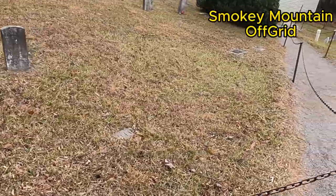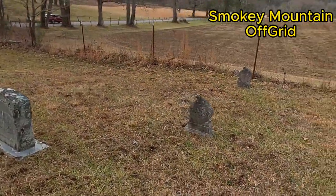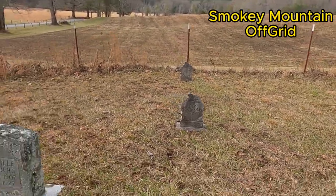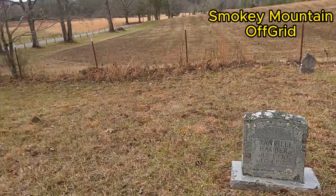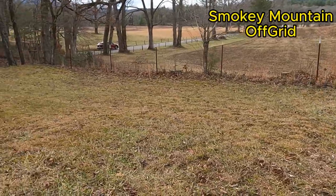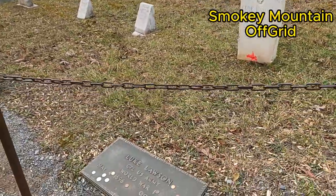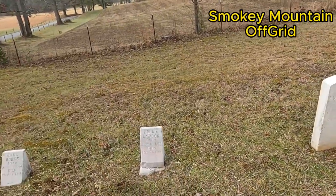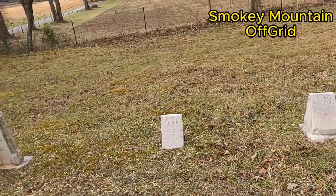If you notice, there's a bunch of infants buried in here. Not even a year old. Like that one born and died July 17th, 1982. Born and died March 15th, 1925. That one was 20 years old. That one was a year old, June 16th, 1914 to March 30th, 1915.